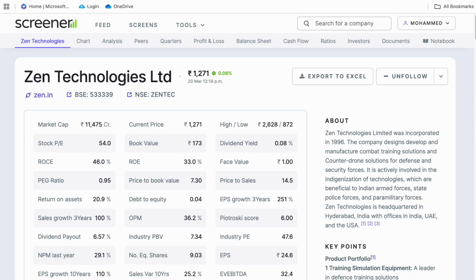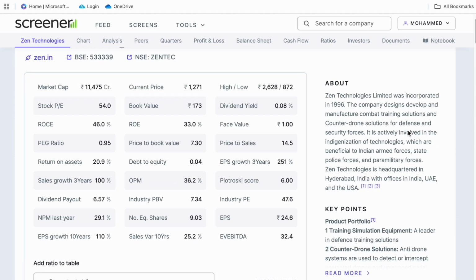Now I am starting with giving you a basic background of what Zen Technology does. It's a company which was incorporated in 1996. They are a defense-based company where they design and develop combat training solutions and counter drone solutions. Basically the two key areas where they focus: one is creating simulated training programs, where they give simulations to the security forces to get trained for any kind of war. And second is counter drone or anti-drone solutions, where they provide technology which can help in protecting the country or the region against any kind of drone attack.